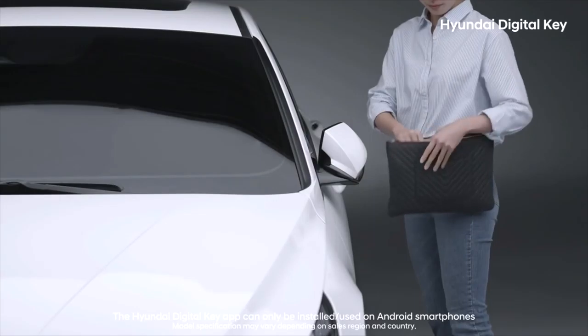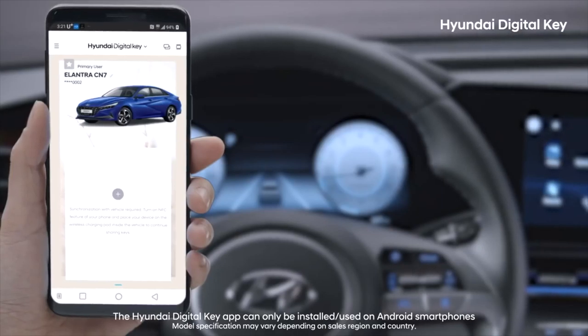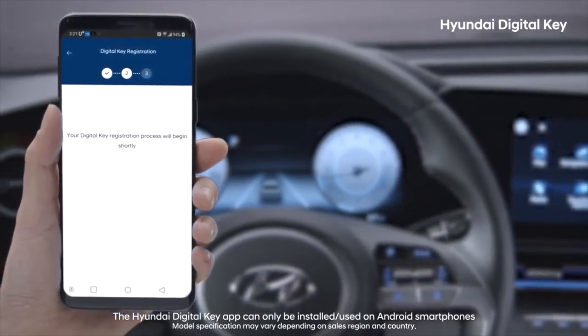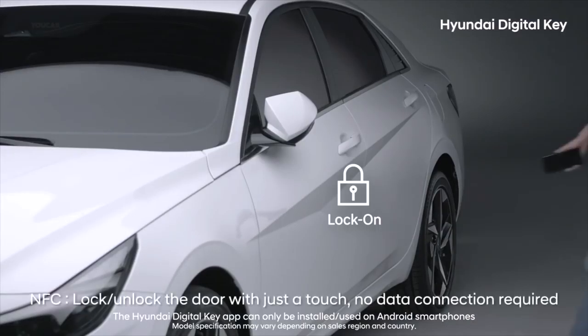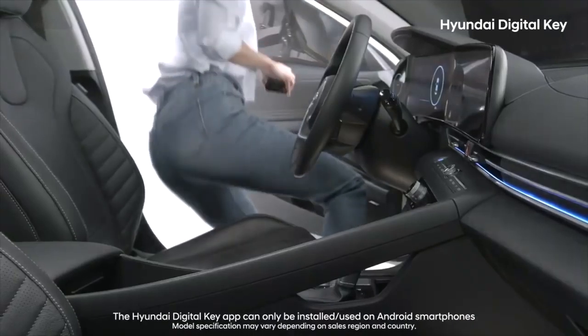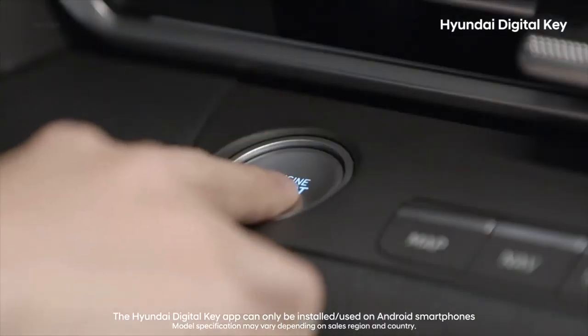Have you ever panicked because you forgot to grab your keys? Now, by installing the Hyundai Digital Key app and registering your vehicle, you can use your car with just your smartphone. Touch your smartphone to the outside handle of the door to open the door. And place your phone on top of the wireless charger to start your car.